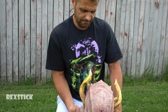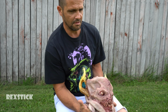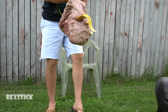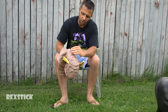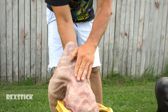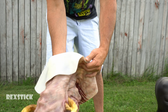Let's check it out. All right, here we go. Let's put the mask on. Check it out. Also, it has horns, like skin horns, across the whole top there. And down the back, it's got spine-like horns. Little horns everywhere. Pretty cool. Look at that, look how it's made, that's awesome.